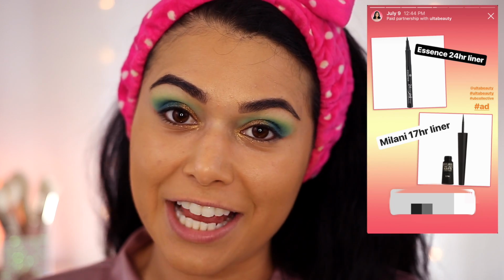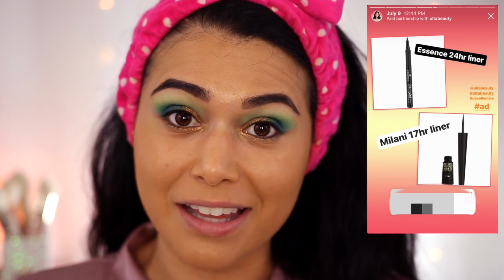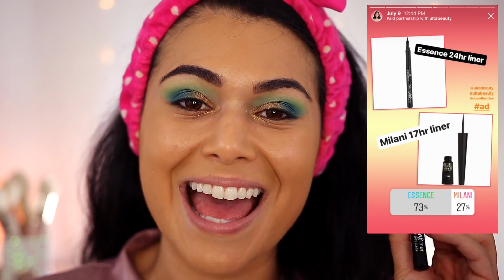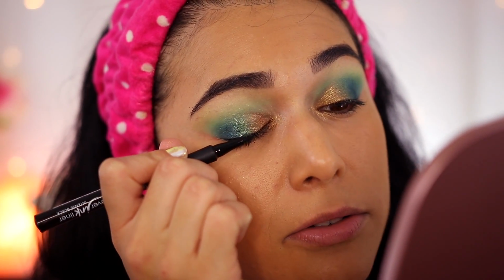So it was between the Essence 24 Ever Ink Liner or the Milani 17-Hour Stay Put Matte Eyeliner. And an overwhelming 73% of you chose for me to buy the Essence liner. But I also bought the Milani one. But I will try the Essence one first for you. So this is a felt tip. Let's see how it goes.